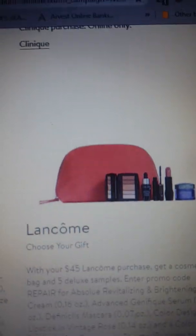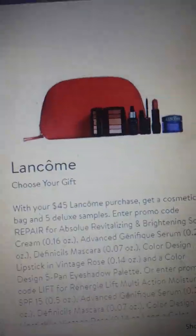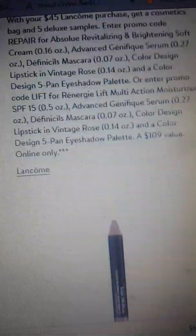And here's another picture of the Lancome gift. And there's all kind of different ones.